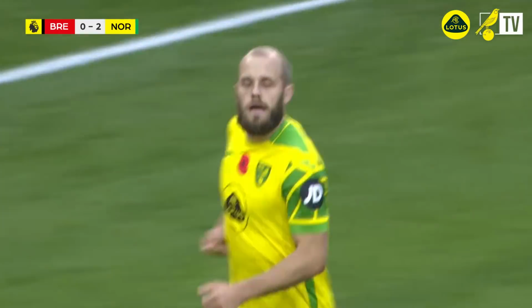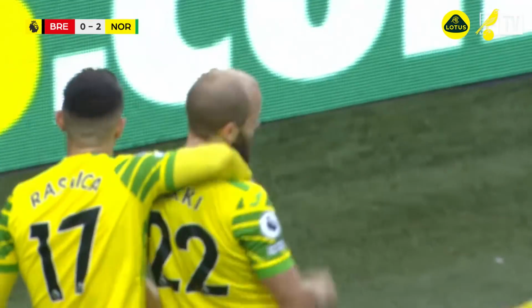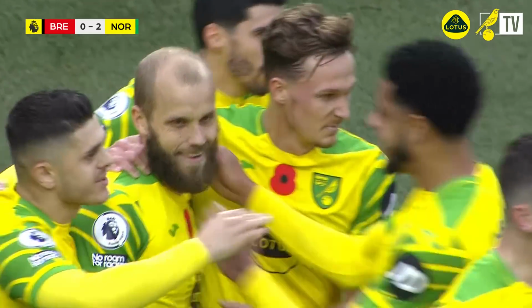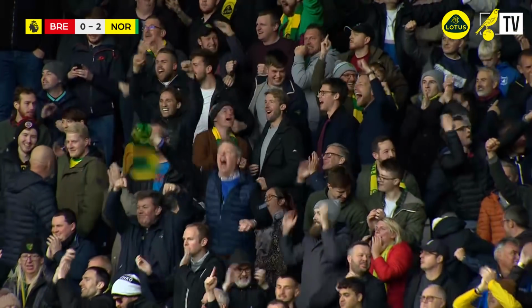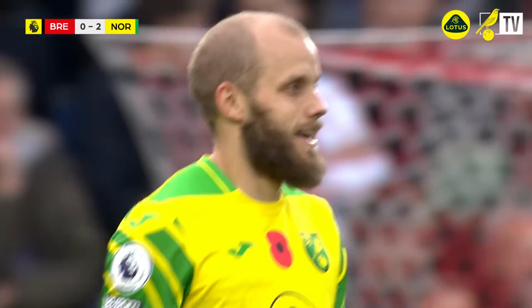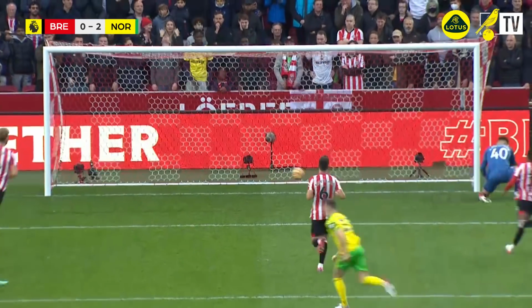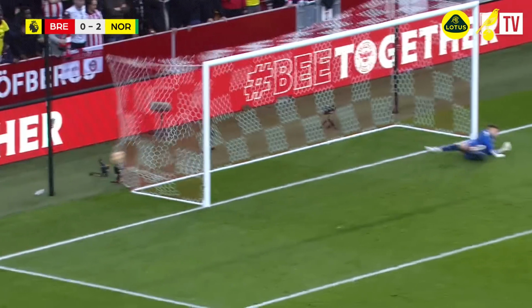2-0! And there's celebrations down on the Norwich bench below us. The goalkeeper goes the wrong way. Norwich City have two goals in a Premier League game. It's the first time in 29 top flight games that Norwich have scored twice in the same match. Pukki converted emphatically. It's his third goal of the season. And Norwich City are in a position of strength now. They are 2-0 up at Brentford before the half hour.